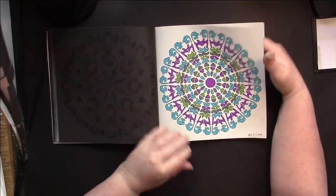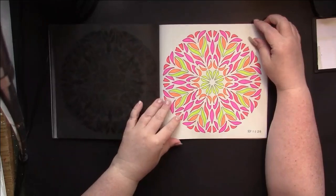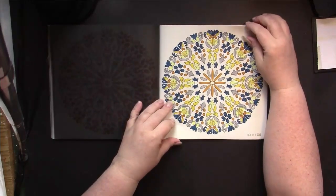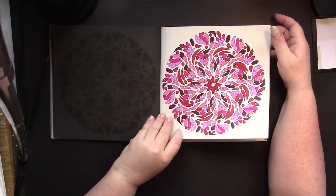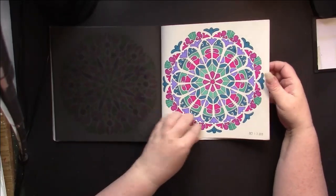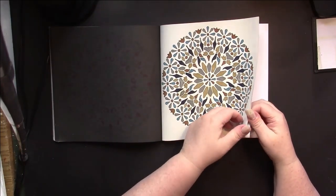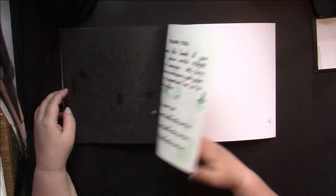Let's just see if I can flip through it faster. This book does have its own video where I go slower. Another one in neons. And that's the end.